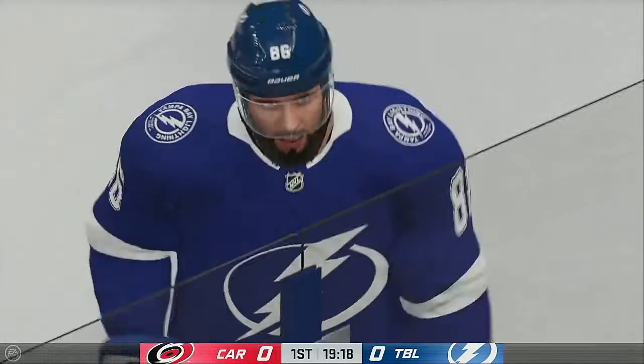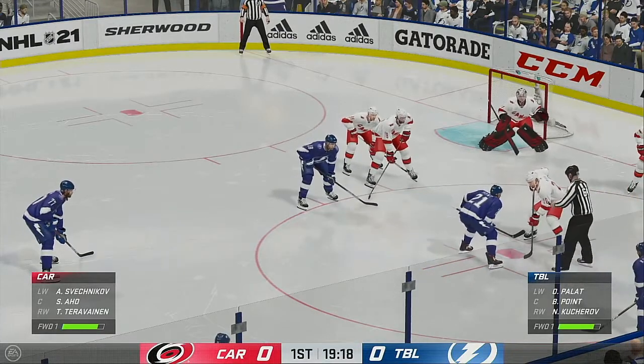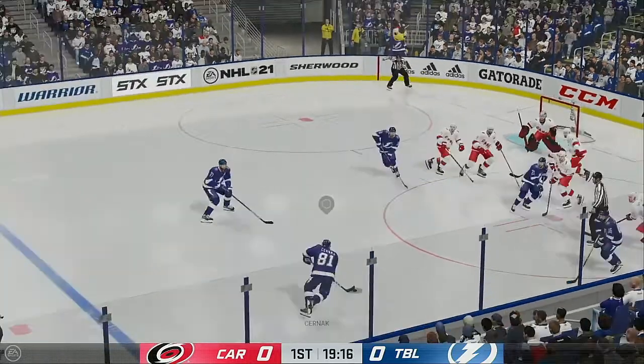All sorts of frantic action in front of the net. Yeah, everybody's scrambling around trying to help. What's happening is everybody's getting out of position. They needed some help. They got it from the goaltender. We're still in the early stages of this period. Still looking for our first goal.